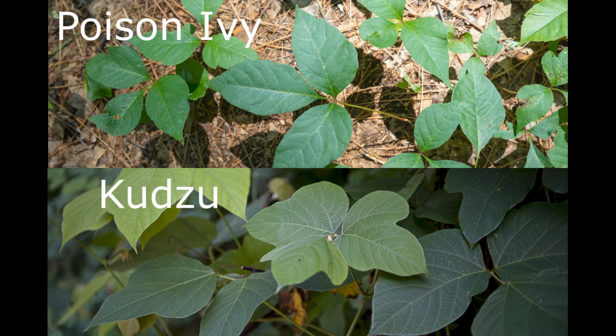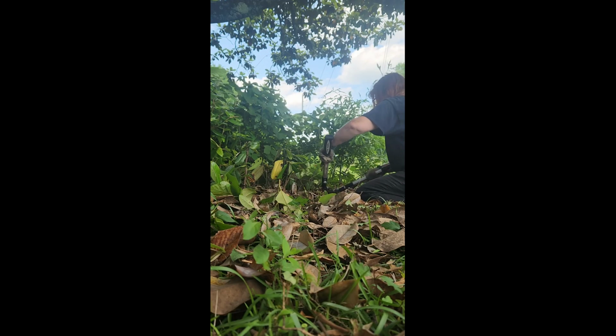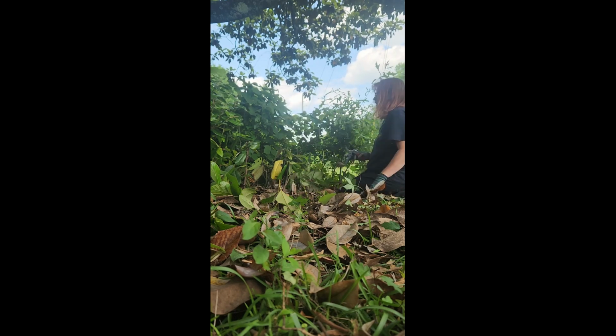However, I was going after a young vine. I identified the vines that were attached to the magnolia as kudzu and got to work, but failed to notice that there was poison ivy mixed in at the base of the tree.